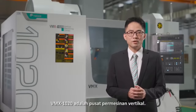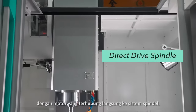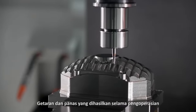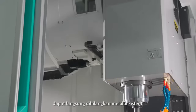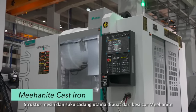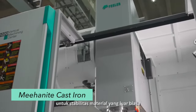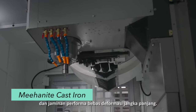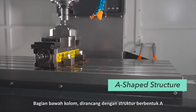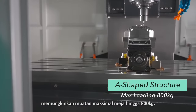VMX 1020 is a vertical machining center. The biggest feature is the DDS, with the motor directly connected to the spindle system. The vibration and the heat generated during operation can be directly eliminated through the system. The machine structure and the major parts are manufactured from Meehanite cast iron for outstanding material stability and guaranteed long-term deformation-free performance. The column, designed with an A-shaped structure, allows a maximum table load of 800 kg.